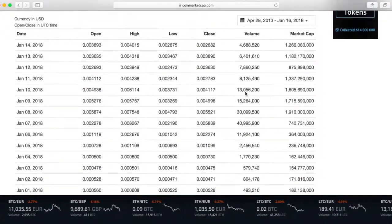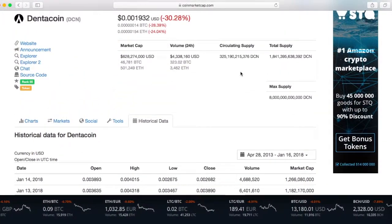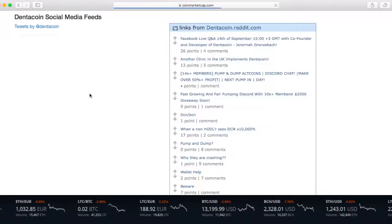We've had a bit more of an increase in the volume, and then it's gradually going down again. So it looks like a pattern of a particular coin, but we'll wait and see.